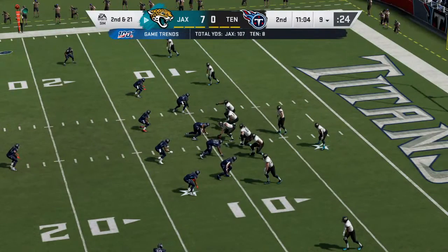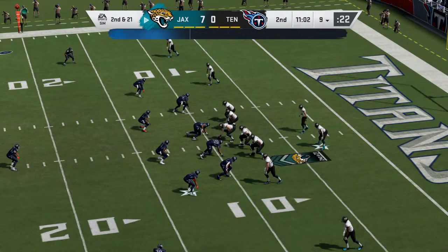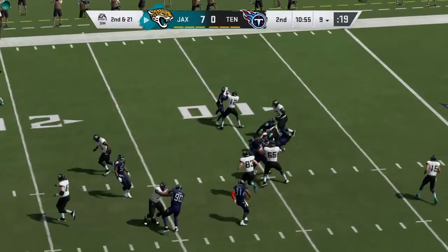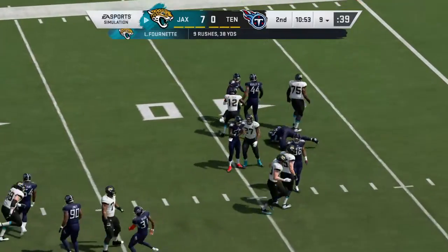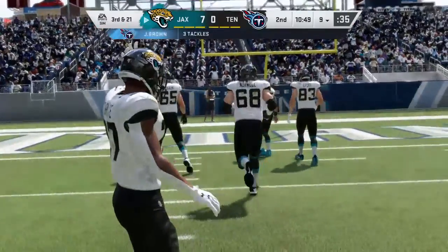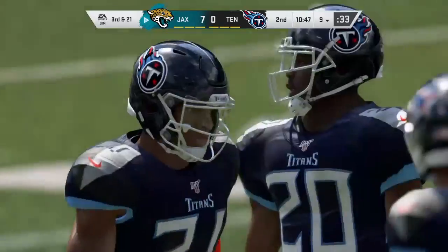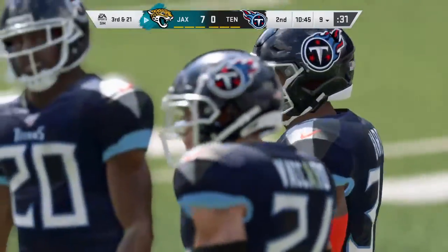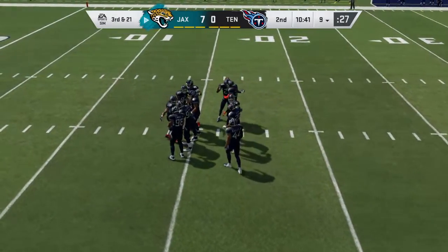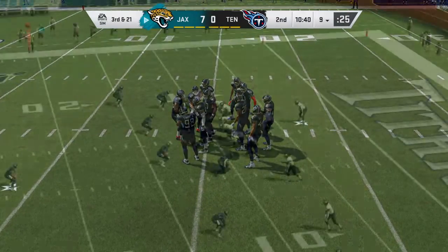Sacks, a growing theme in this first half. This is 2nd and long. Fournette running out of the gun. And they won't fare much better here as he maybe gets back to the line. No gain on the play this time, and it'll be a 3rd and long situation coming up. As usual, the hallmark of a good run defense, linebackers making plays near the line of scrimmage. Absolutely nowhere to run there.